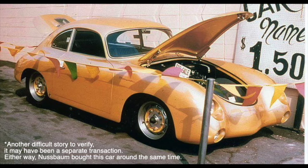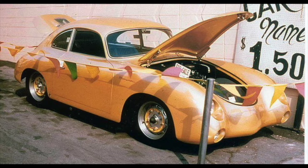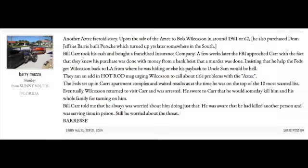Now, there's a story in the history that gets repeated a lot that I couldn't confirm. I feel it's worth mentioning here because Barry Mazza? I'm not sure. Let's go with Barry. Barry, the person who would restore the Aztec later, had said that Bill Carr was directly related to Wilcoxon's arrest, and that he had run this article in Hot Rod magazine that said there was a problem with the title, and that led Wilcoxon back to his house and the feds arrested him. I couldn't confirm that at all.